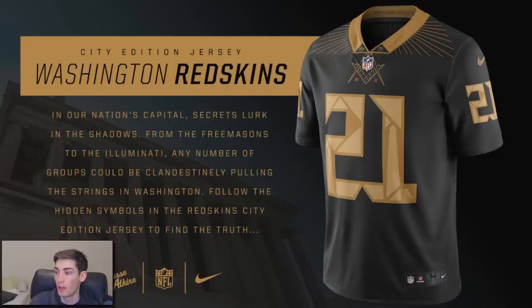And the final one is the Washington Redskins. In our nation's capital, secrets lurk in the shadows. From the Freemasons to the Illuminati, any number of groups could be clandestinely pulling the strings in Washington. Follow the hidden symbols in the Redskins City Edition jersey to find the truth. Ooh, spooky stuff. But yeah, I mean, this has an Illuminati feel if ever there was one.